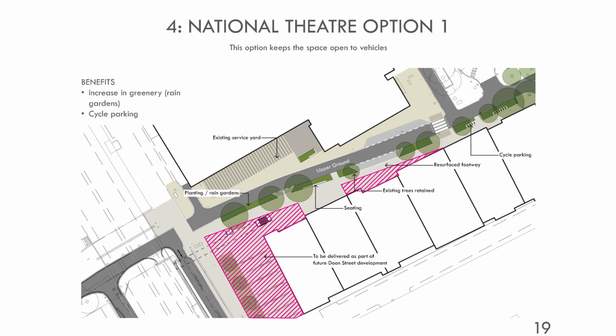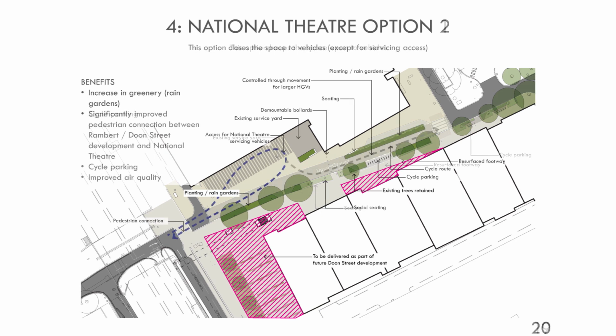The first option keeps the space open to vehicles. The footways and road would be resurfaced and greenery would be increased with rain gardens throughout the space integrated with the existing trees. The second option closes the space to vehicles, except for servicing access to the National Theatre and Doon Street site. Two-way cycling would still be possible through the space.